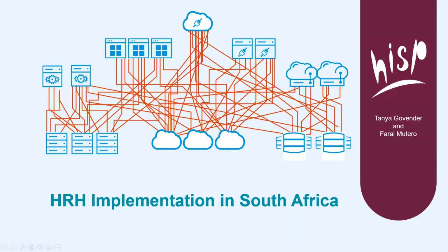My name again is Tanya Govender, and today, together with my colleague Farai Matero, we will present to you the use case of how we utilize the human resources for health registry, together with other components through interoperability to provide a human resources for health solution to the Ministry of Health in South Africa.